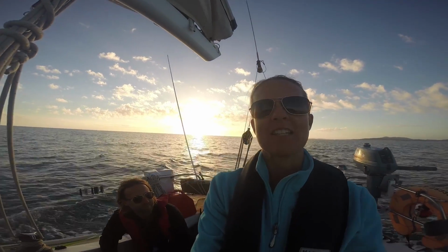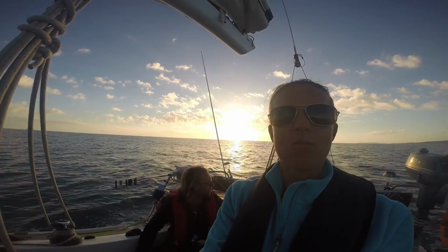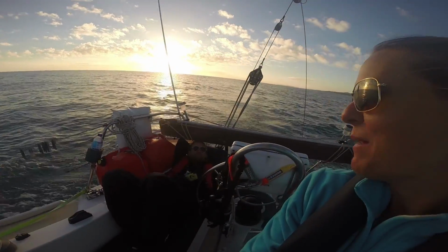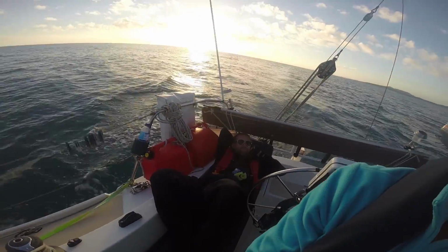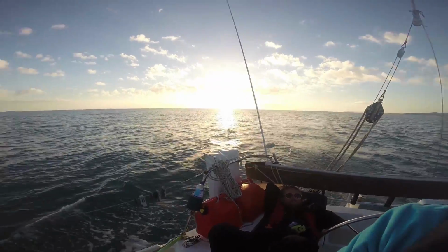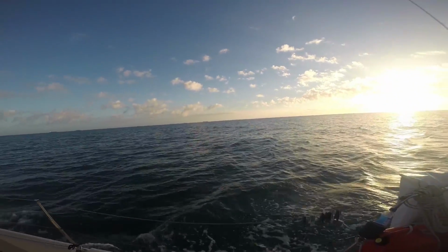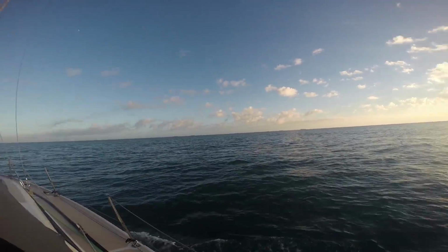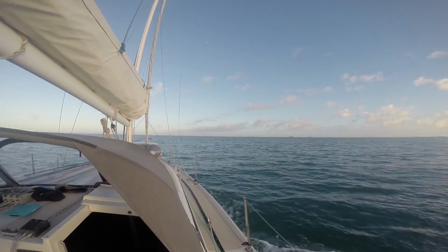Heading to Gladstone, and we've got very light winds, calm seas. Kicking back, 'cause that's what you can do when the conditions are great. Beautiful sunrise, and there's a shipping anchorage out here. Once we get to Gladstone, we'll have to navigate around the ship.